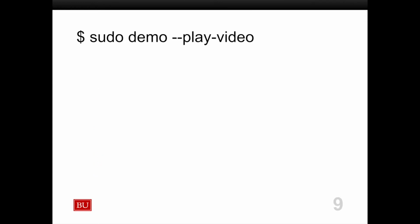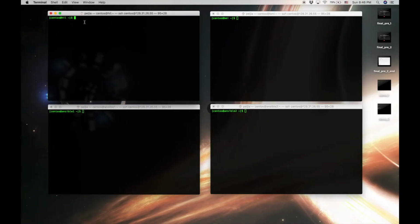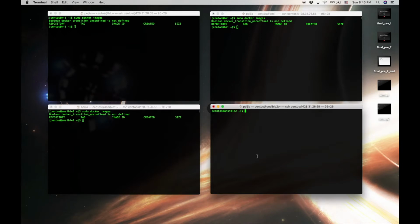Yay, demo! Let's show our demo. So we're first going to show you these 4 different VMs running on Kaizen, and each one has Docker pre-installed. But each VM has no container images and no containers running. And there are no files in there as well, so we don't cheat anything.